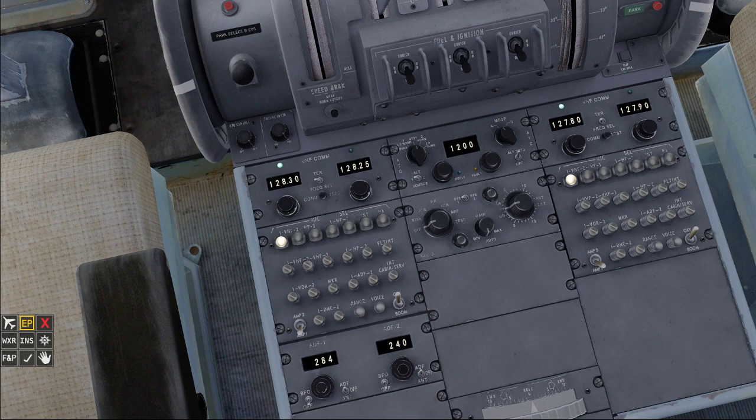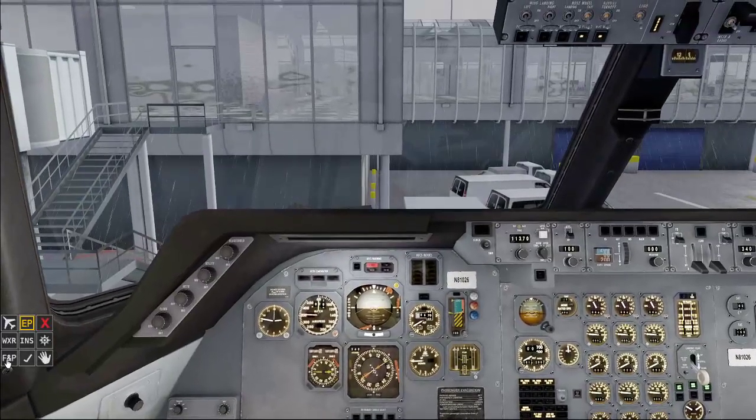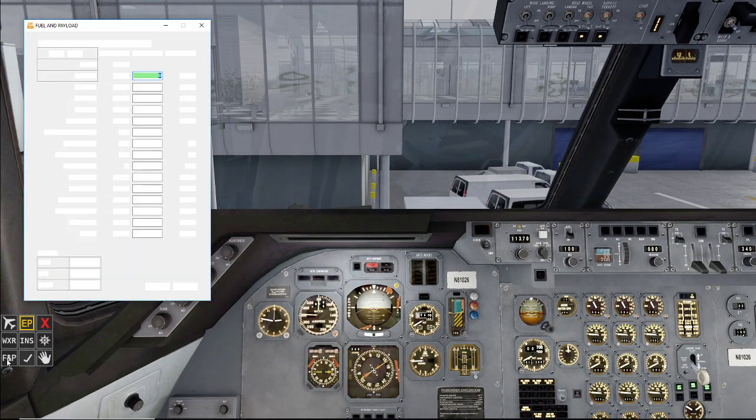Told you about the flight plan. Okay, let's enter our fuel and passengers.